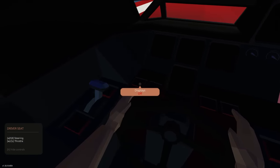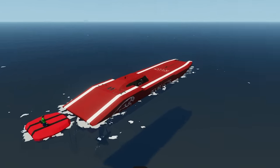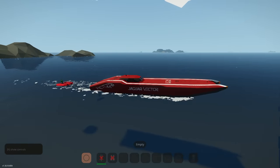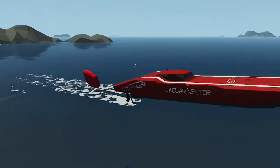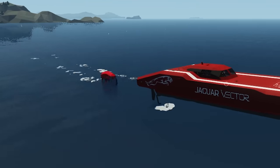So let's turn on the displays here. Start this big old beast of a boat. Here we go. Full throttle, Bob, hang on tight. Oh, I thought it would be a lot faster, but look at him, he's flying. Okay, this might not be safe, but hold on a second.